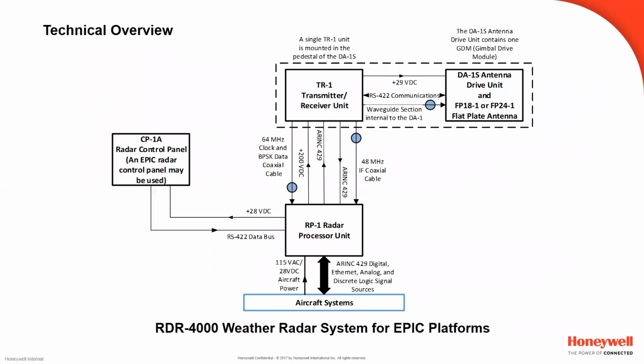Now there's another form of communications that is possible between the TR1 and the RP1. Please notice on the left side, there's a coaxial cable called the 64 megahertz clock and BPSK data. BPSK means biphase shift keying. So the TR1, in order to speed up the communications process so that we're not constantly utilizing the ARINC 429 for moment-to-moment updates, things like the position of the antenna every moment in time, we modulate that 64 megahertz clock with BPSK modulation so that the RP1 can synchronize and know exactly where the antenna motion is at every moment. And the TR1 constantly updates, when it transmits a pulse, that it's successfully transmitted a pulse so that the RP1 knows that the operation has successfully occurred.